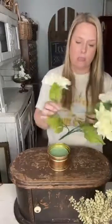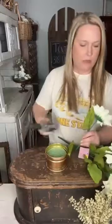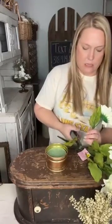So I'm actually going to mix cream and white tonight. I think I'm going to go with these because I like these for this particular can. So let's do this. Let's figure out. You can always cut off more, but you can't go back and add more really. So let's get this. See how we will kind of like that.